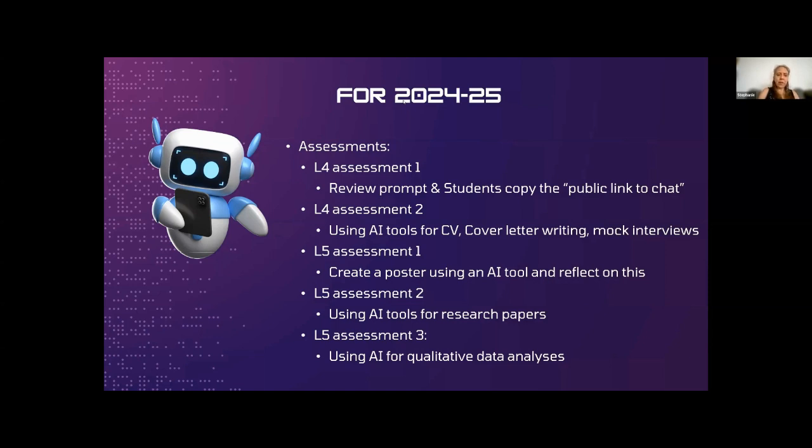At level 5, our students create and submit a poster, and they actually come and give a presentation, a bit like a conference poster presentation session. The presentation was added this year partly to help make this assessment a bit more resistant to AI. And what we're going to ask them to do this coming academic year is to actually use an AI tool to create that poster that they submit, and then as part of their presentation about the poster, reflect on that.